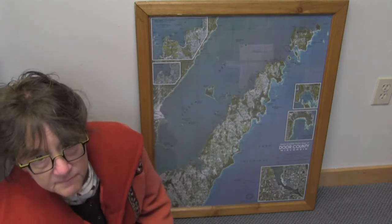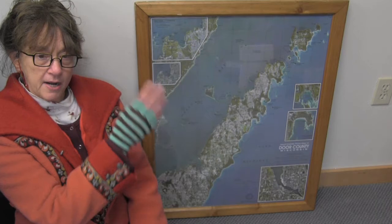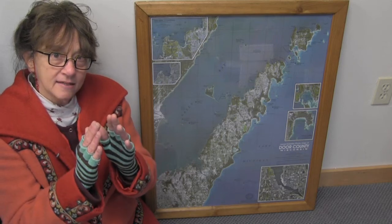Now, who knows the word that describes when animals move because of the changing seasons? If you said migration, you're right. As I said, water wraps around the rock ridge. Birds use the rock ridge and surrounding water as a migration corridor. Some bats migrate too, by the way, and follow the rock ridge. Bats also hibernate in the cracks of the rock.